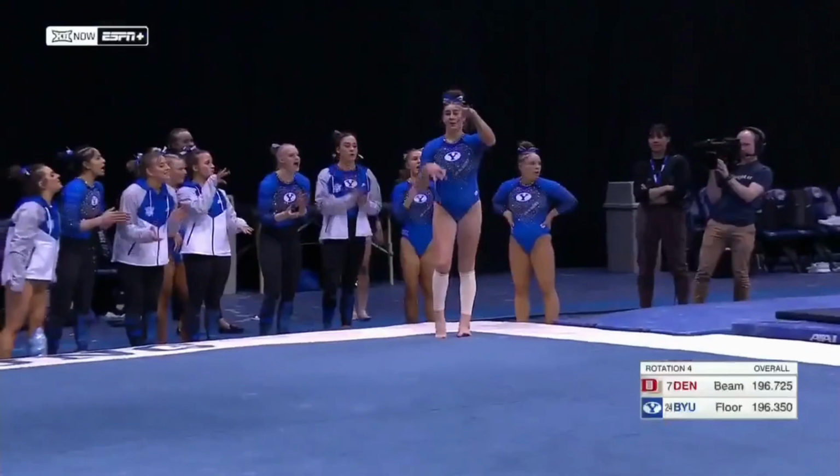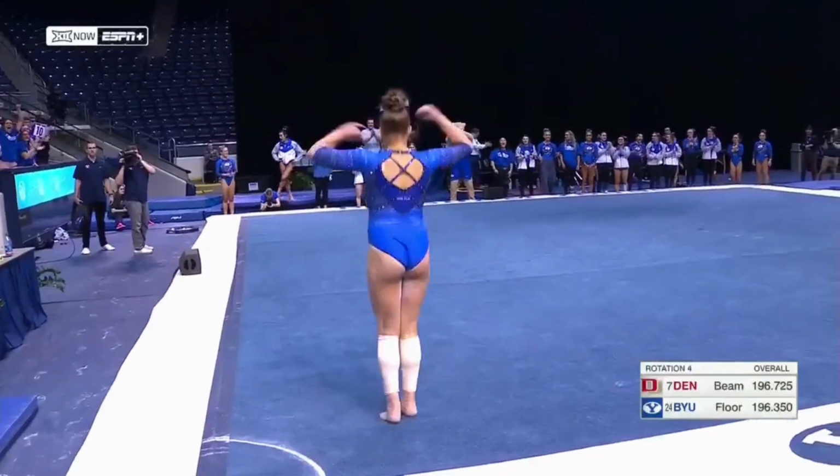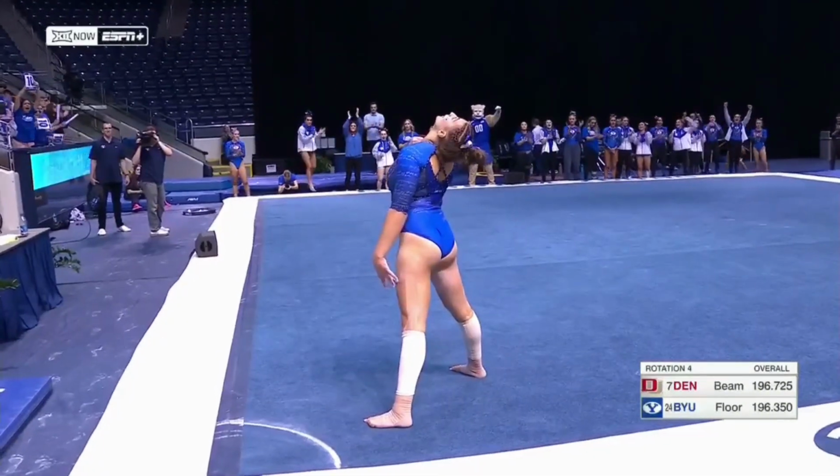Prepping for that final pass. Big one here for Equinto and BYU. Round off back handspring, then a front layout. Really holds on to that front layout. Kylie Equinto.